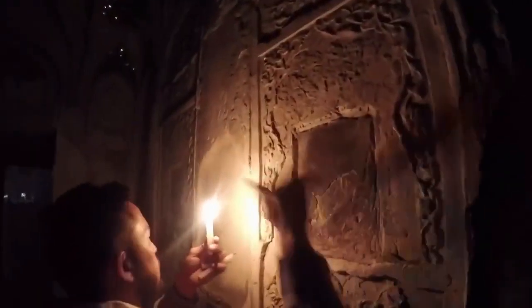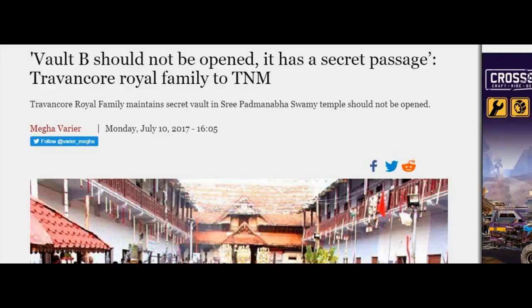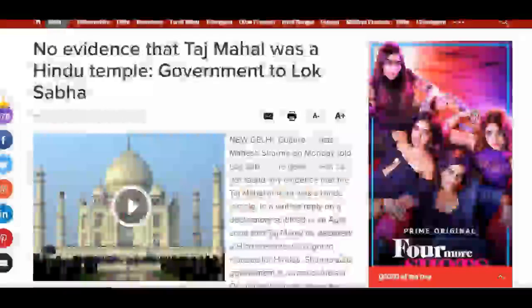There are more than 22 rooms, and none of them can be opened out of respect for the dead and a queen who killed millions of Hindus. Can you believe that? On the other hand, the sacred vault of Padmanabha Swami temple was opened by the same government despite protest by the temple administration. If the government respects the dead, then why was the same respect not shown to the Indian gods? Sadly, a cruel Muslim invader gets more respect than the Indian gods.